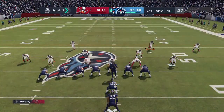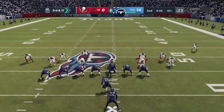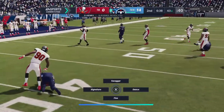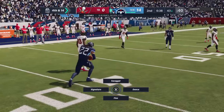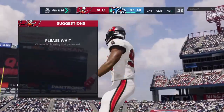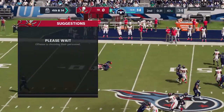An incomplete pass on that last play, and that means they'll need to come up with something here on third down. Henry will get it. He's been busy today. And not even back to the line of scrimmage this time as they're on him quickly once more. They'll wind up losing 3 yards here. And that's going to bring up a fourth down.